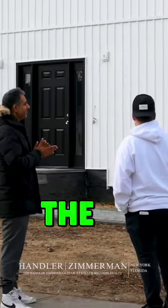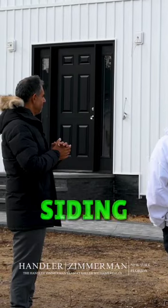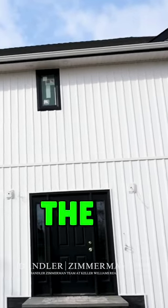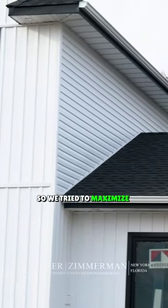What was the design process, I guess, for the outside? I see the board and batten and not really any siding on the front of the house at all, really. No. Yeah, so the buyers on this house, they wanted the vertical board and batten on this, so that's what we did on the front. On the sides, we did the vertical siding, and they really wanted that white and black look, so we tried to maximize that as much as possible.